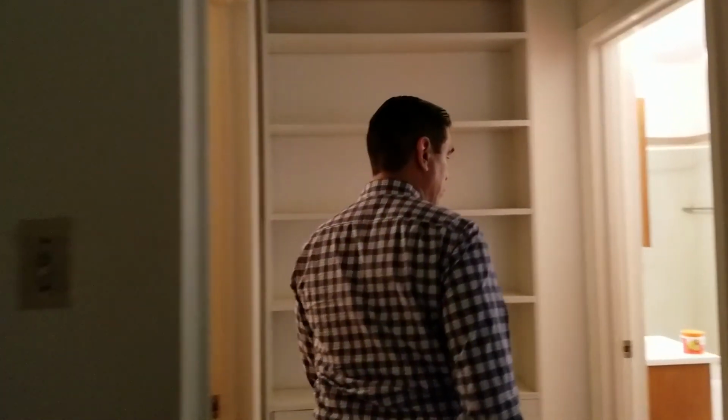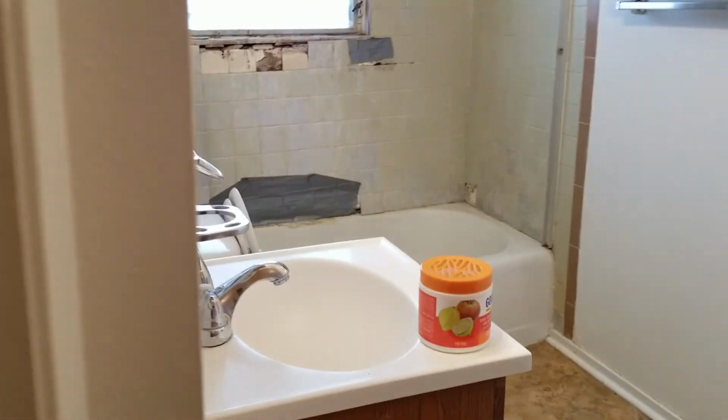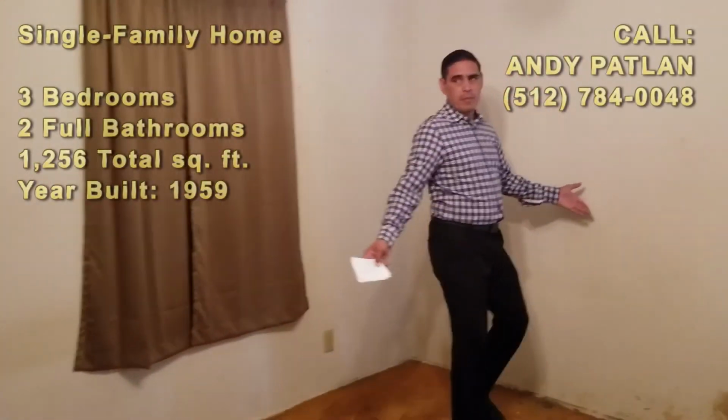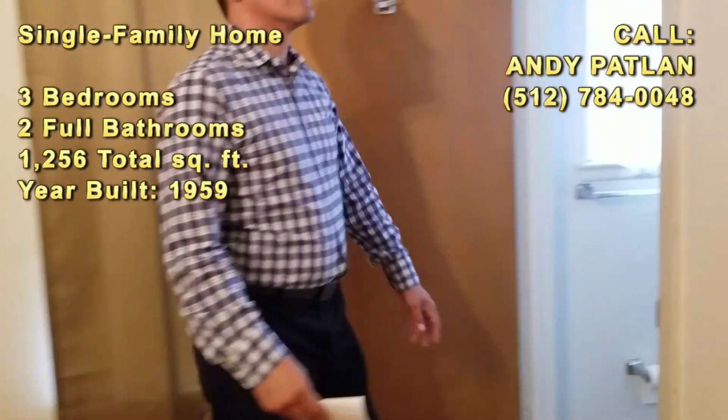With the help of our contractors, with the help of our team, we think we can turn this around and really make it something special. It's got the main bath here. This is the master bedroom. It's got the master bath over here.